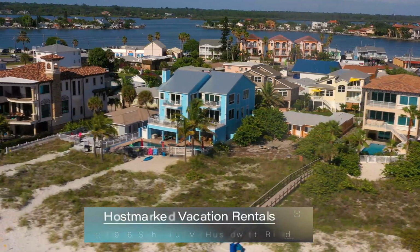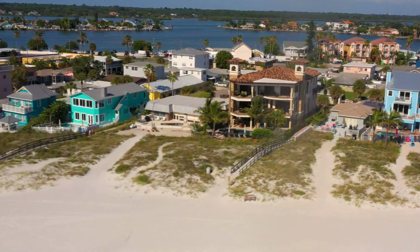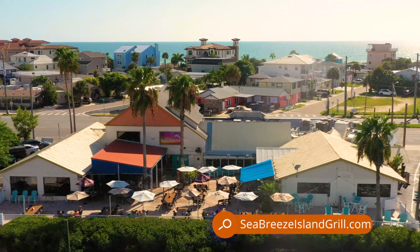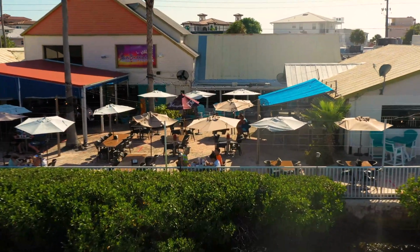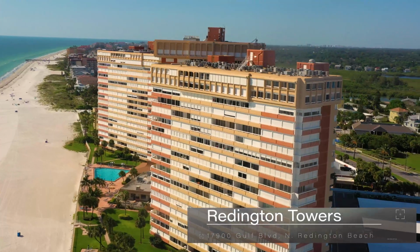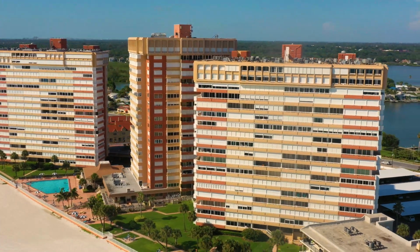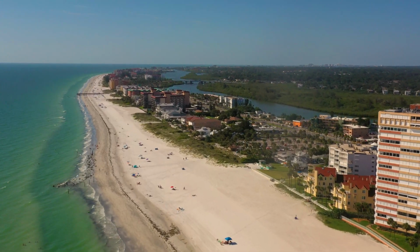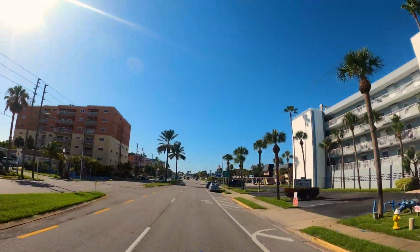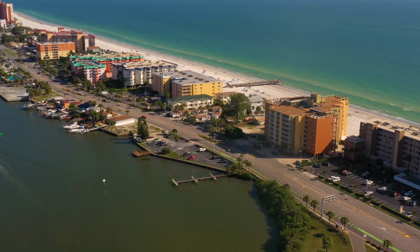Some nice cozy beach cottages by Hostmarked Vacation Rentals here. And across the street, the Sea Breeze Island Grill with waterside dining on the Intracoastal. The Reddington Towers for an extended stay or to live in requires at least a 30-day lease. As we approach Park Boulevard, we enter Indian Shores. Just before the Park Boulevard Bridge is a couple of nice parking areas with a dock, restrooms, and boat ramp.